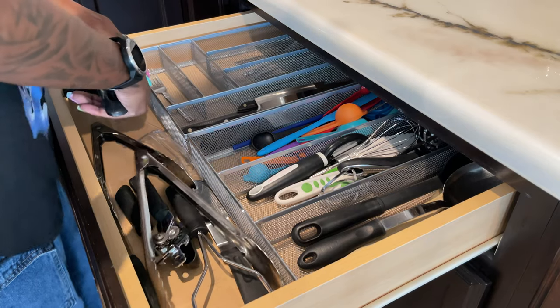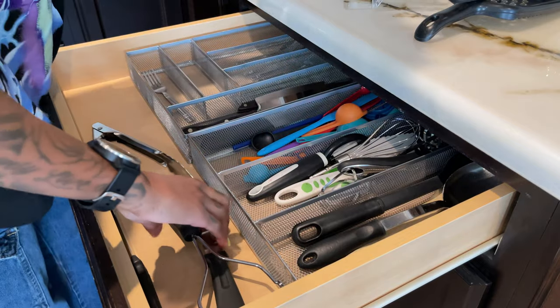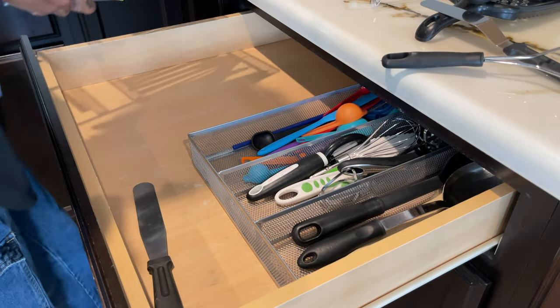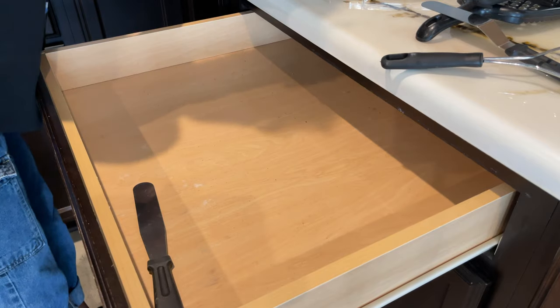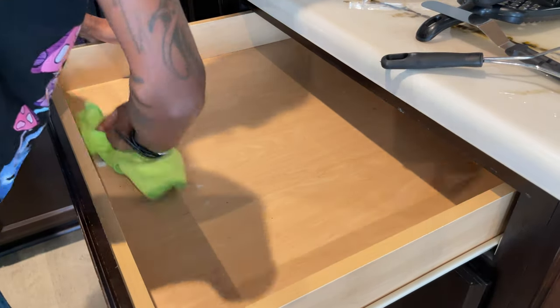I say that I'm organizing the kitchen, but to be honest, it's not like it was unorganized to begin with. Most of what I'm doing is literally just taking it out, cleaning out the drawers, putting on the grip things, and putting it back exactly how it was before. But I feel like I'm doing something, you know?